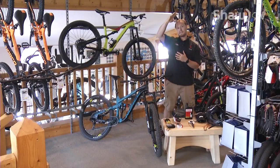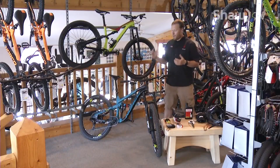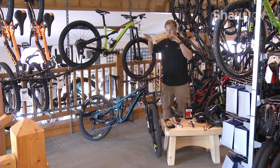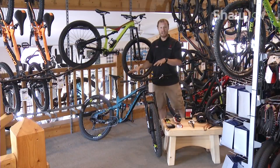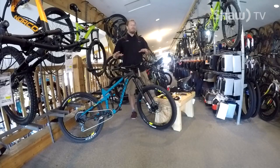So enduro gives you the ability to pedal up the hills and descend down the hills. So how well does it pedal up the hills? You know what? For most people, they're going to be very, very happy with this platform unless they're racing on the cross-country side of things. If they're racing cross-country, this bike is going to be a little too fat and a little too slow. But for your average rider, this thing pedals quite well up to the tops of the hills, but its forte is most definitely coming down.